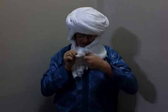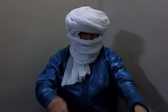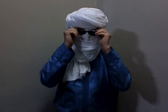So here's a man with a turban. Now, in order to keep the sand out of my nose, I am going to cover up my nose. And in order to keep the sun out of my eyes, I'm going to put on my sunglasses. And there you have it. A Tuareg wearing his turban.